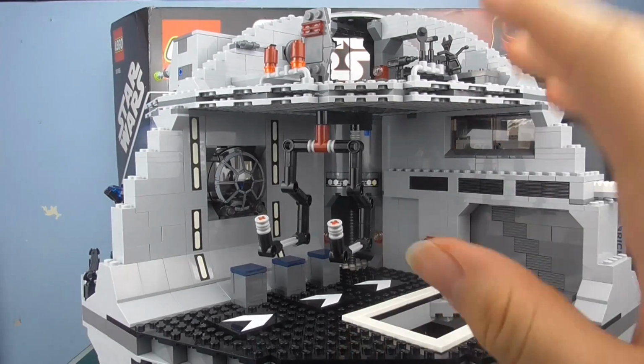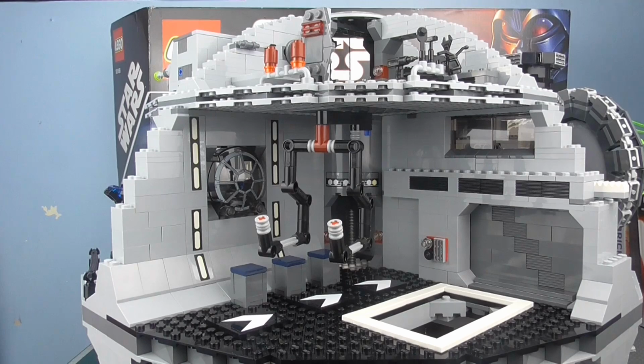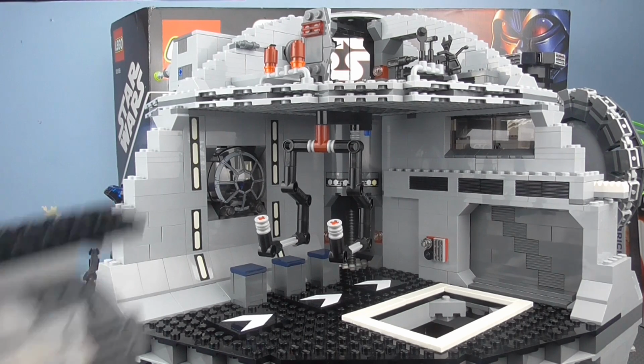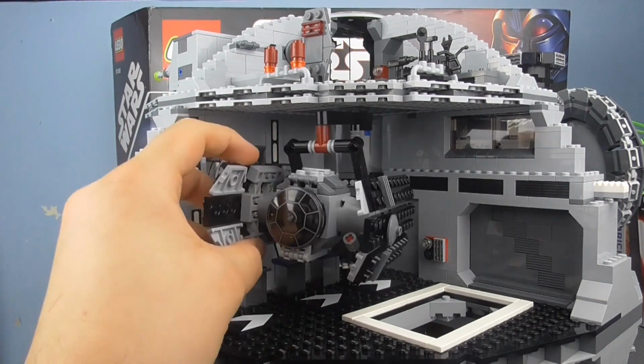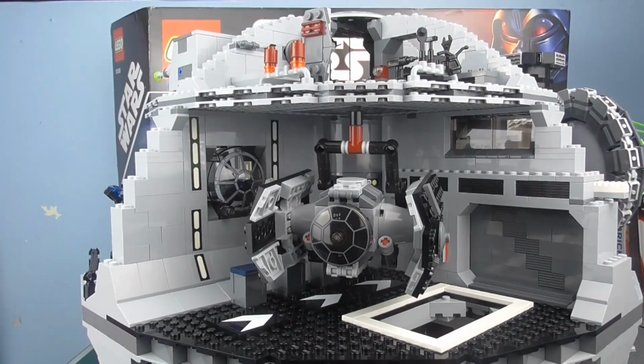I love this thing, though. I think it looks so great. To be honest with you, this wasn't really ever seen. Of course, we did see Darth Vader's TIE, but we never saw it really coming out, or at least not for more than like 2 seconds. But even so, it just simply rests like so. There we go. Near enough.